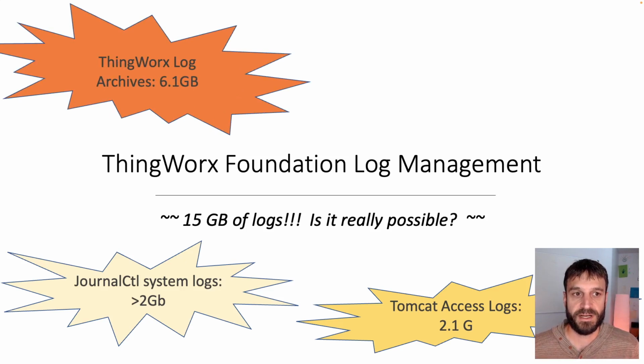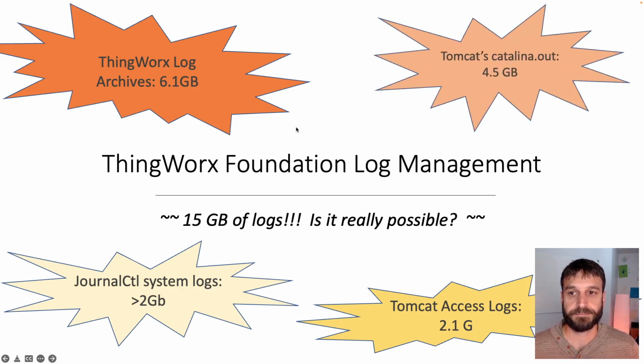And ThingWorx log archives is something else that I have had where I have done some significant testing on the platform, and you're looking really at the log files typically, but we have to keep also in mind that the log archives, we're going to keep those logs as they're rotated out for a period of time, and those log archives can be quite large as well.